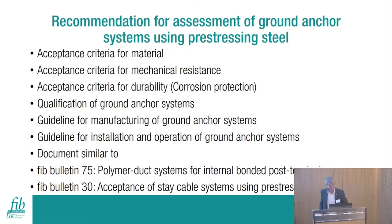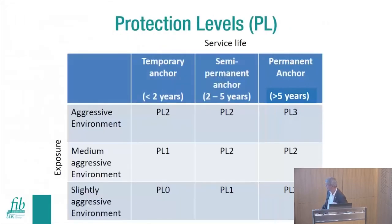Some of the techniques in that will have a theme which eventually will find its way into the codes. One of these is the idea of different protection levels, or you could call them resistance classes, which is finding its way into codes as well. But for ground anchors, it seems quite sensible to have some sort of age or expectation of service life and environmental conditions, and therefore a different level of protection for protection level 1, 2, and 3 for those ground anchor systems, to categorise them. The very basic requirement is how long is it going to last and how can we make sure it lasts that long.